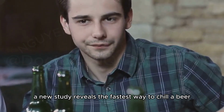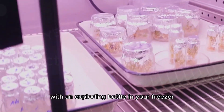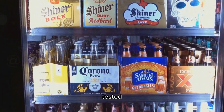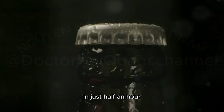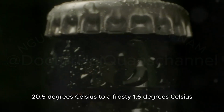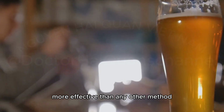Thankfully, a new study reveals the fastest way to chill a beer. And it doesn't mean playing beat the clock with an exploding bottle in your freezer. Consumer Champion tested 8 popular internet chilling hacks on bottled beer and found one clear winner. In just half an hour, it brought the beer temperature down from a tepid 20.5 degrees Celsius to a frosty 1.6 degrees Celsius, more effective than any other method.